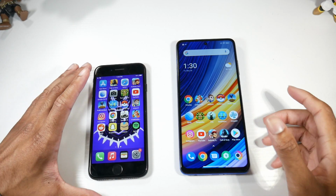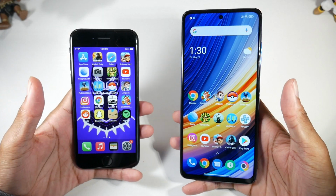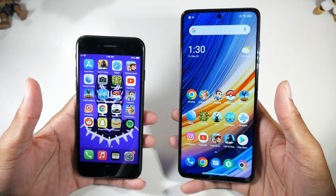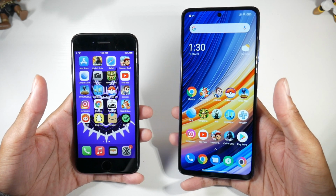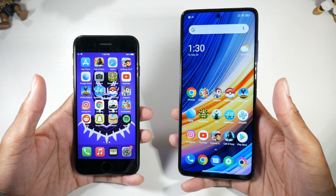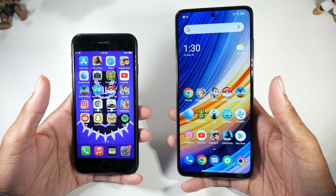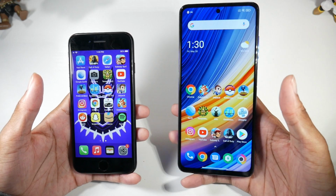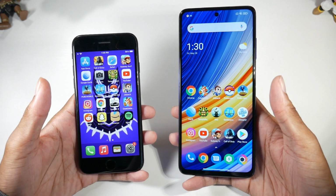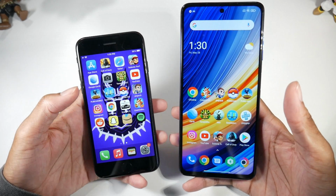Alright, so the first big difference with these phones is the display quality. On the iPhone, you have a smaller 4.7-inch display, 720p plus, 326 PPI. It's an IPS panel. On the Poco, you have a 6.67-inch display, 120 hertz, HDR10. It's also an IPS panel, but this is 1080p at 395 PPI. So right off the rip, you have just a much better display on the Poco.